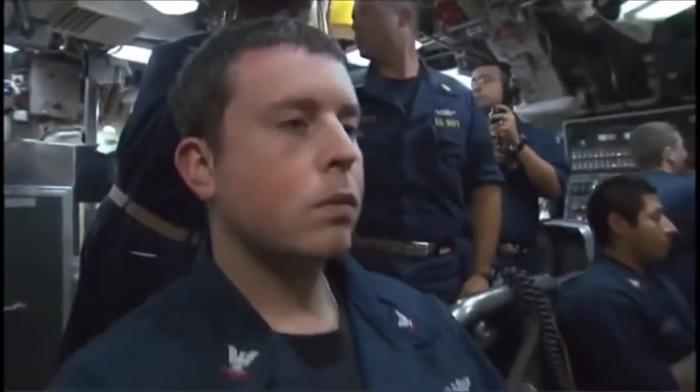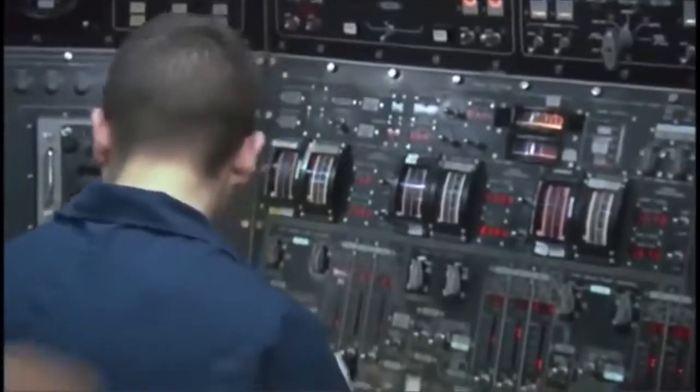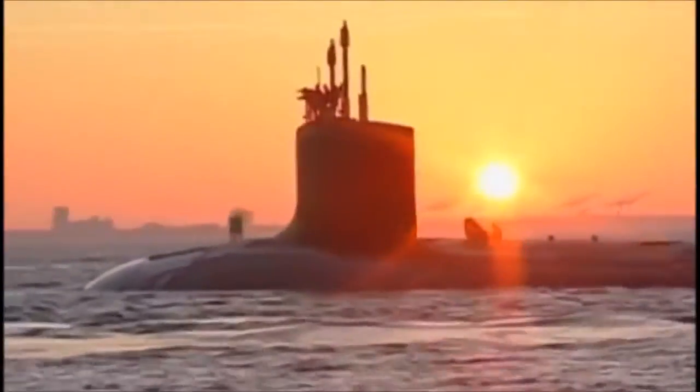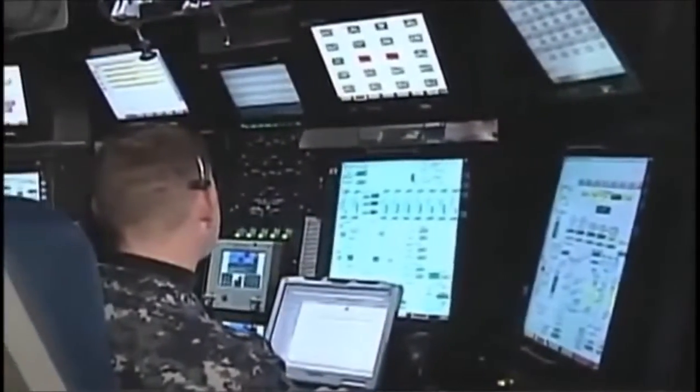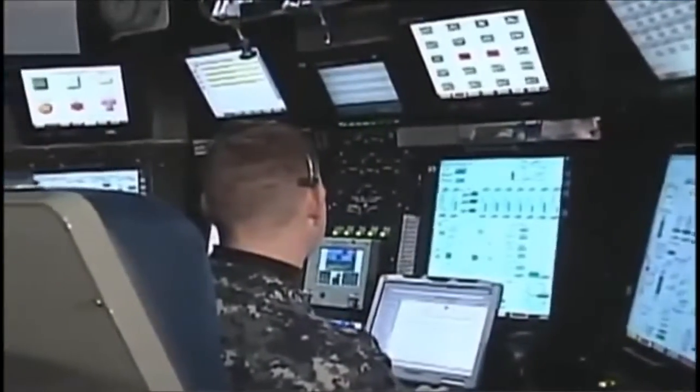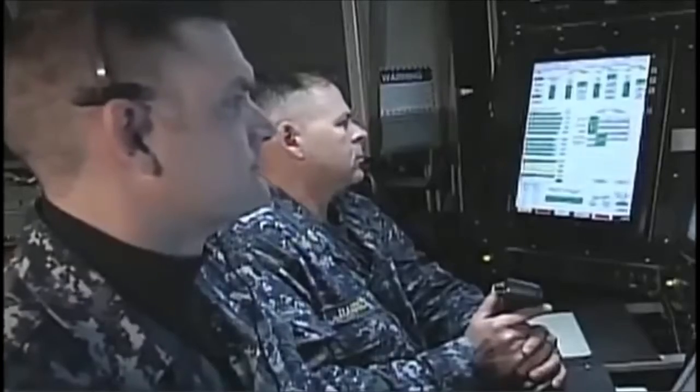Submariners at the controls of the USS Rhode Island guide a vessel launched in the 1990s with a blend of analog, mechanical, and electronic systems. That hands-on world has seen a few changes in the newest Virginia class of submarines. The USS New Mexico is one of those next-generation Virginia-class attack subs.